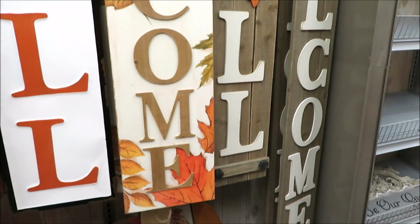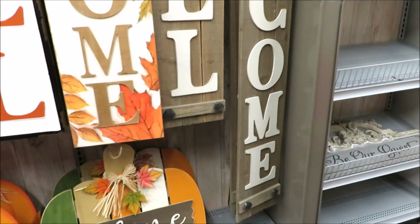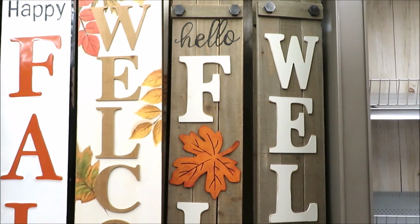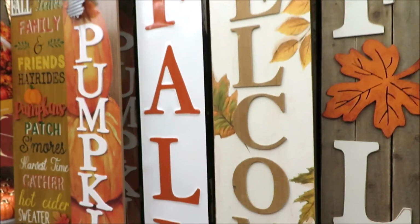Now the very last one is quite a bit taller, as you can see. It is a plain welcome sign and that one is actually $54.99. Now they do all have kickstands. Let me see if I can show you.